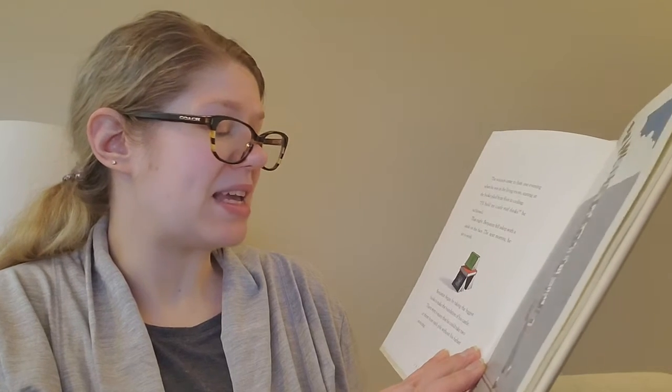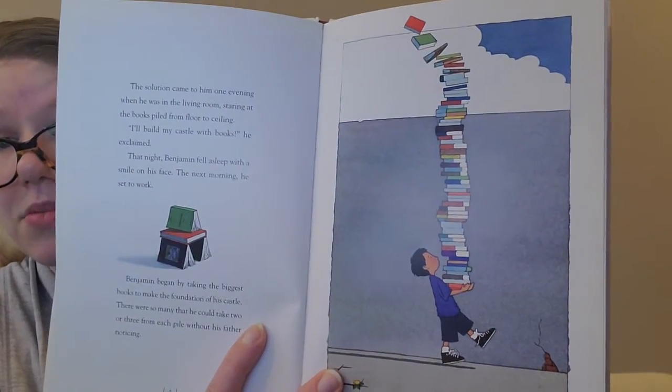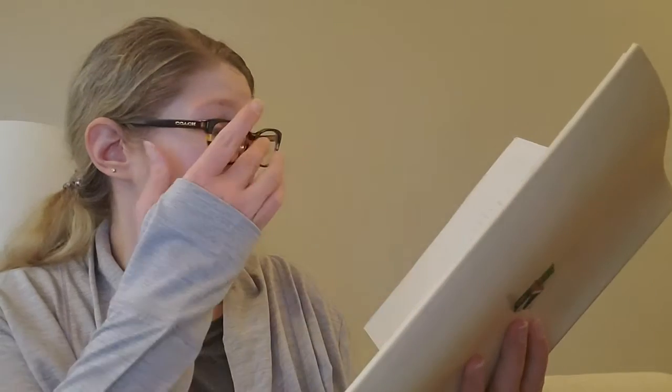Benjamin began by taking the biggest books to make the foundation of his castle. There were so many that he could take 2 or 3 from each pile without his father noticing. Whoa, that's a lot of books. In fact, Benjamin quickly discovered that behind the books that he could see were more books. If he started by removing books from the back rows, the shelves would look as full as ever.